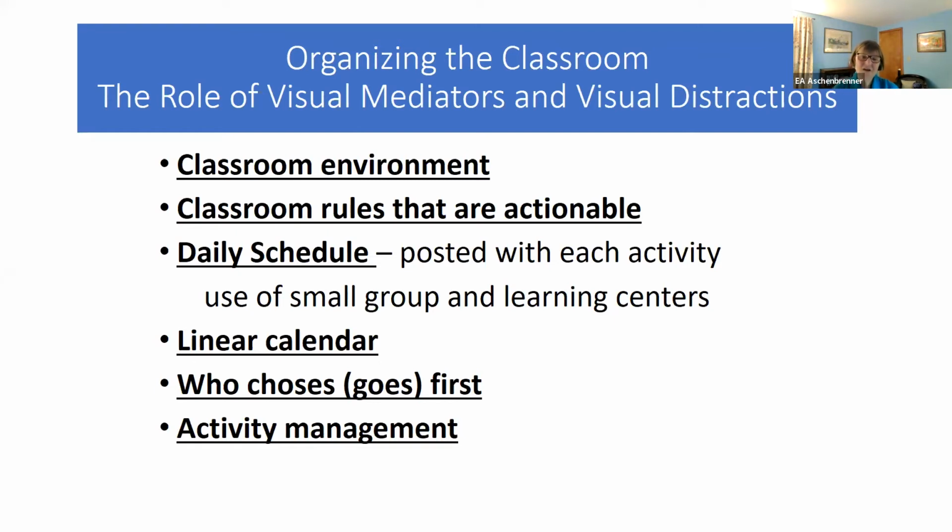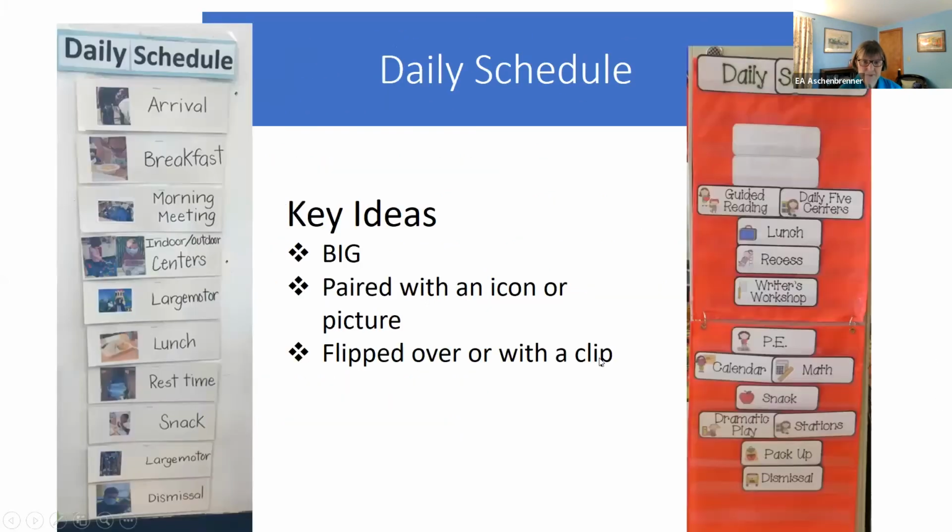The other thing I'll talk about is classroom rules that are actionable. Sometimes we say, be safe, be kind, be respectful, but what does that mean to a young child? So making sure that we're really clear about what we mean, what those behaviors look like. This is really important for all children, especially for children who are dual language learners. So the other thing are the daily schedule, linear calendar, and who chooses or who goes first, and activity management.